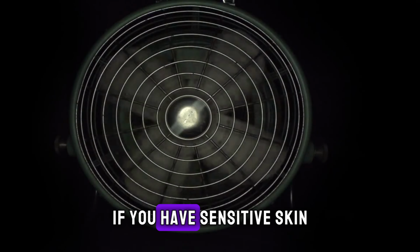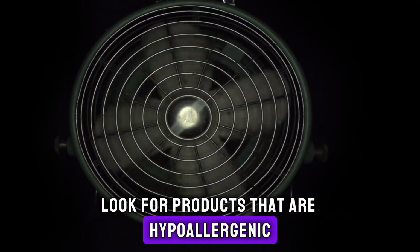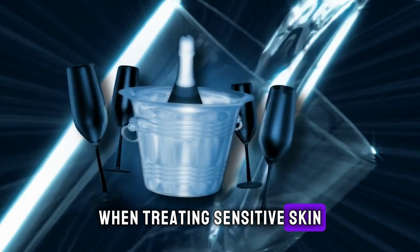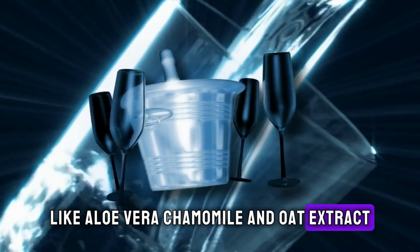If you have sensitive skin, it's essential to choose skincare products and treatments that are gentle and non-irritating. Look for products that are hypoallergenic, fragrance-free, and free of harsh chemicals. When treating sensitive skin, opt for skincare products with soothing ingredients like aloe vera, chamomile, and oat extract.